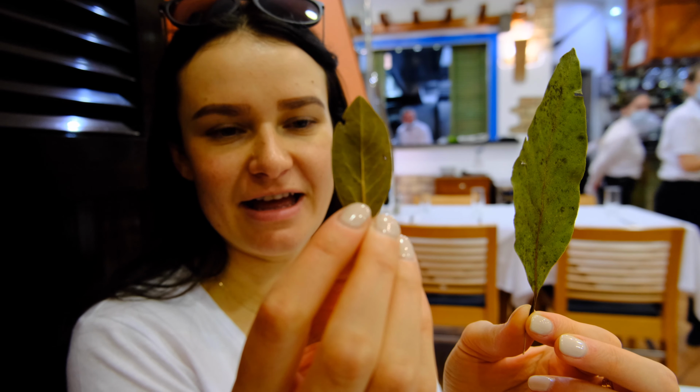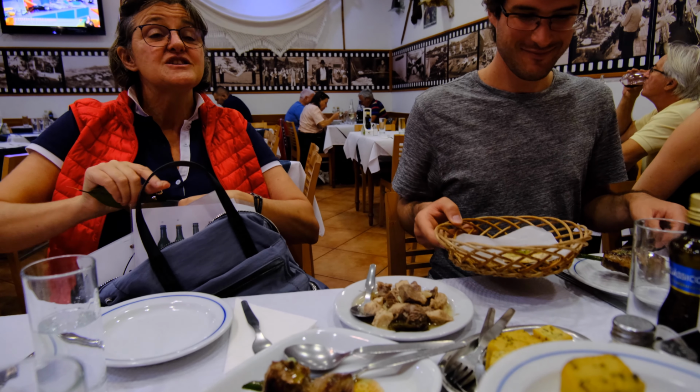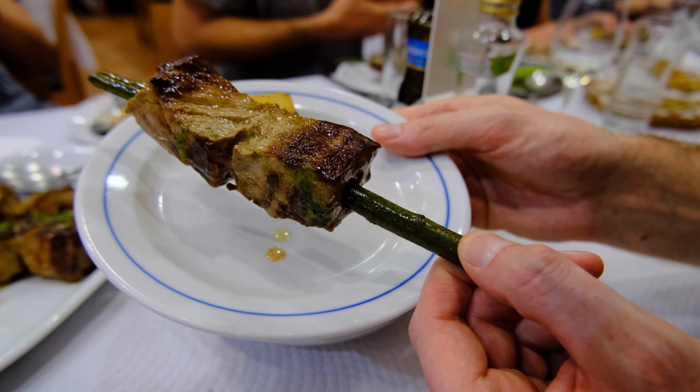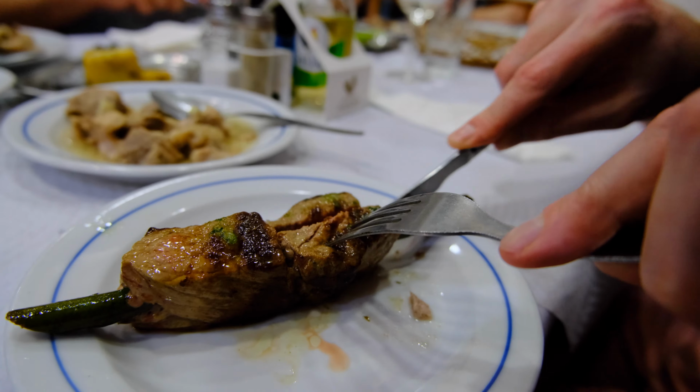We also had beef espetada, beef skewers cooked on local laurel branches. In Madeira, laurel leaves are much bigger than what we normally use in the UK and mainland Europe. Espetada. Espetada, cooked on the local laurel branches? Yes, with this leaf. From the laurel leaf, yeah.